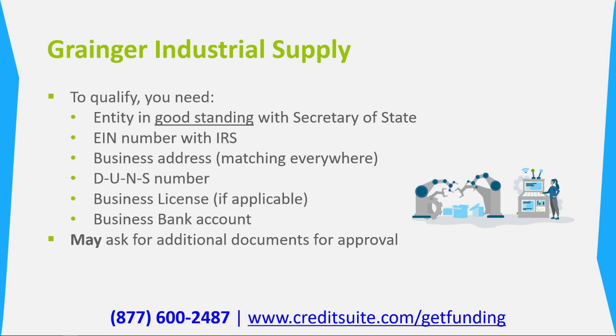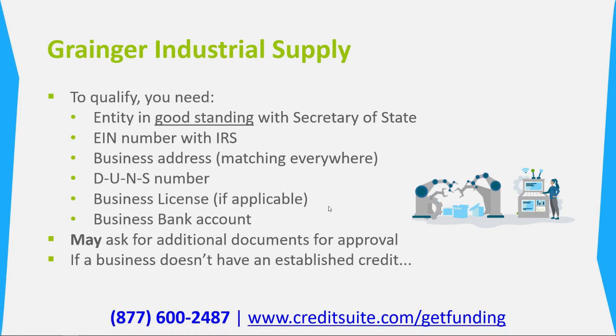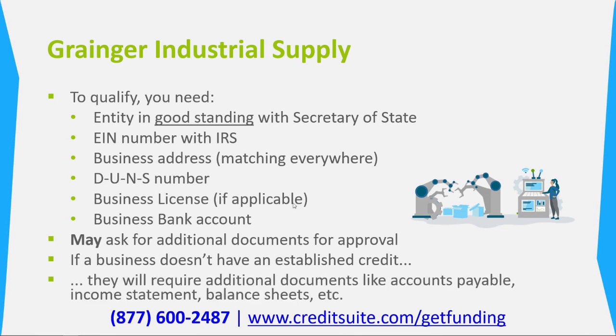So licenses are very important in the vendor credit world. If you have a license, it goes a long way to help you get approved, and it also goes a long way to help you get approved for the most amount of money. And that's becoming more and more common as we're seeing in 2020. So if a business doesn't have an established business credit, they may require additional documents like accounts payable, income statement, balance sheet. They may ask you for income docs if you don't have any established business credit or business license. But remember, by default, the business license alone will get you approved with Grainger for a $2,500 account.